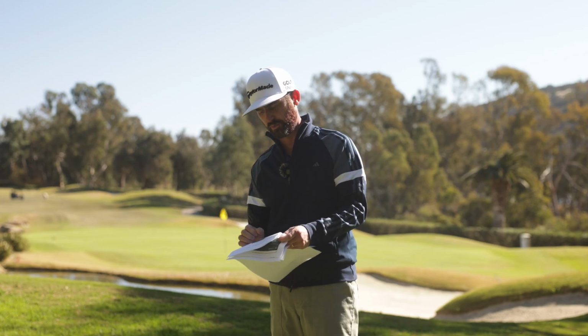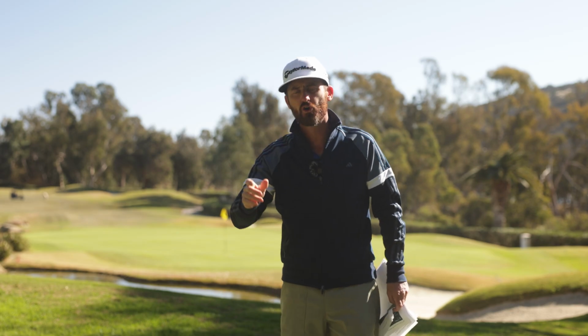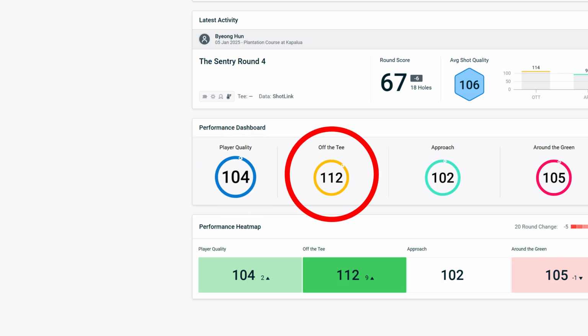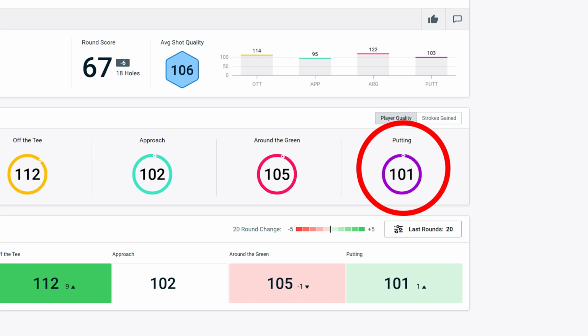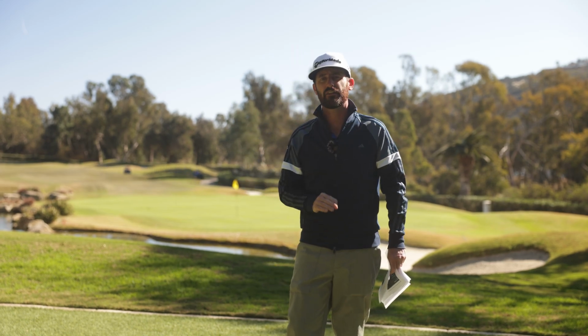His current total player quality, remember, player quality is how you're looking at that moment. 100 is a great score. He's at 104, but we can see here his driving is 112. So that's going to be great as it gets windy. His approach plays at 102, and the putting that I don't weigh too much in on this golf course, he's currently in there at 101. But I wouldn't read too deep into that. So he'd be the first name that we'd pull out of the hat.